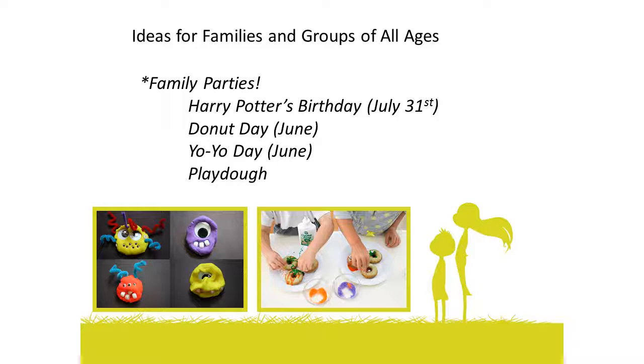Another good fit for you might be a yo-yo day, which is an actual holiday in June. And you could do everything from decorating pre-made yo-yos with paints or markers, or you might choose to make your own. There's an Instructables pattern out there using peanut butter jar lids and some hardware pieces. Or you might just bring in a professional for a yo-yo workshop or a performance.